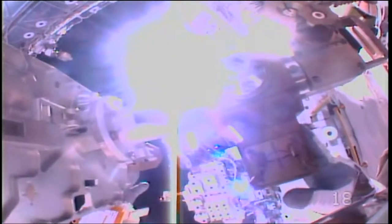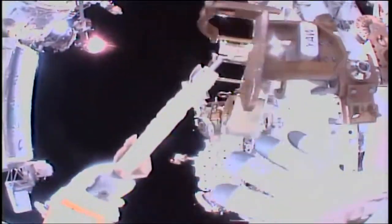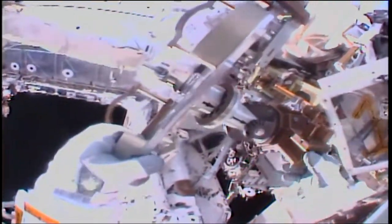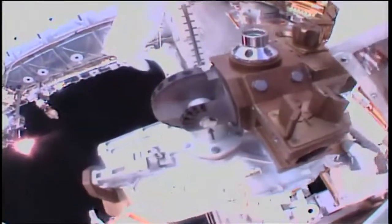The second will take place next Monday when Vande Hei ventures back outside, but this time with Norishige Kanai of the Japan Aerospace Exploration Agency to bring a failed latching end effector removed from Canadarm2 last October into the Quest airlock. It will be returned to Earth on a subsequent flight of a SpaceX Dragon cargo craft, and to move the degraded latching end effector that was removed earlier today from the end of the arm to an attachment bracket on the mobile base system rail car of the station.